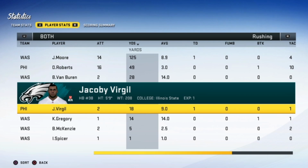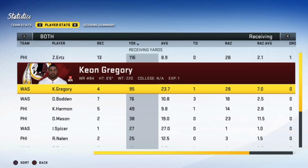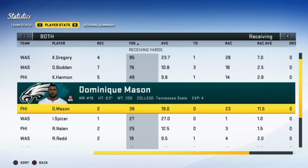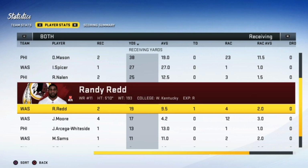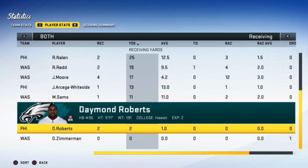Buda McKenzie, only 2 carries for 5 yards after the big game in Jeffrey Moore's stead after the injury. Daquan Bodden, 76 yards, 3 touchdowns. Keon Gregory had 95 and a score, so a very good game for him as well.